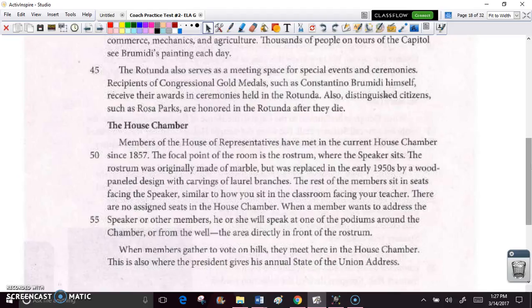When a member wants to address the Speaker or other members, he or she will speak at one of the podiums around the chamber or from the well, the area directly in front of the rostrum. When members gather to vote on bills, they meet here in the House Chamber. This is also where the President gives his annual State of the Union address.